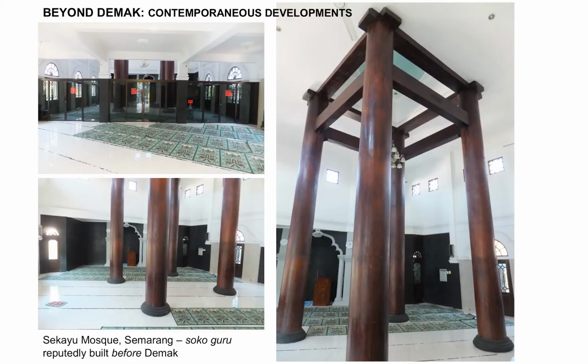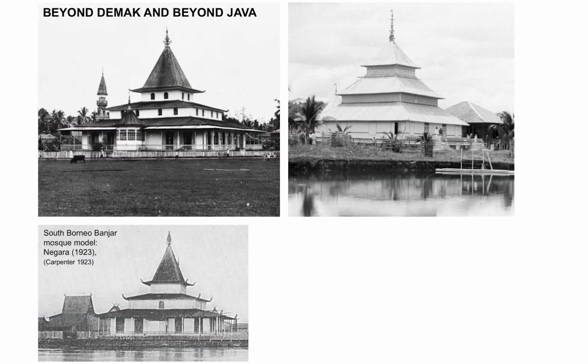So the Javanese use teak. So this is teak, Javanese teak. This one is Bornean ulin or kayu besi. And in Melaka, the mosques all use kayu besi, kayu ulin. And in Melaka, you notice the roof profile is not so much like this, right?